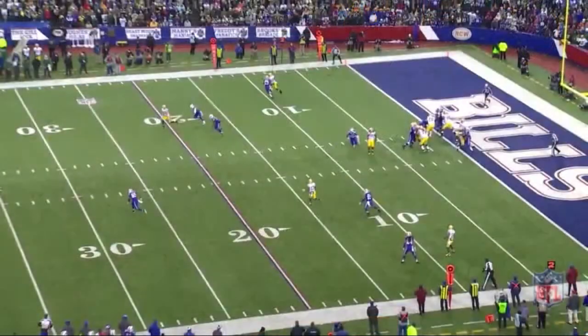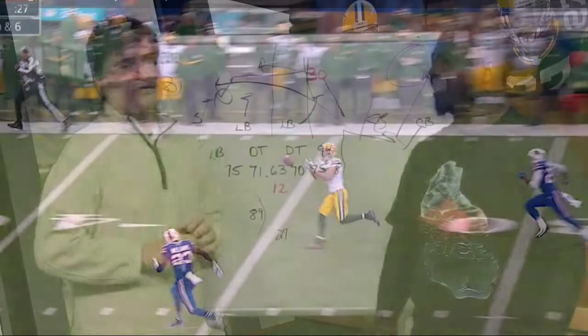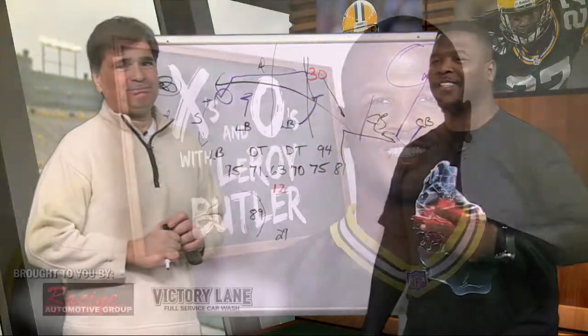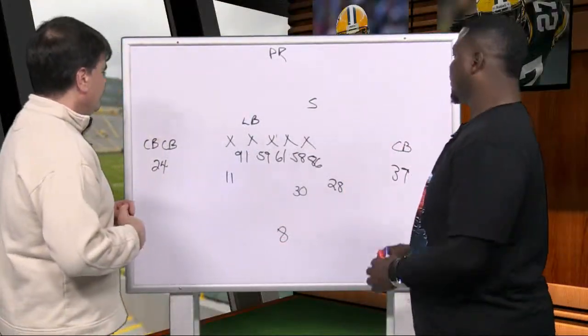Next, because so many people have asked about the punt return touchdown, we'll just take a look at that real quick. Okay, here's the punt that got returned 75 yards for a touchdown.